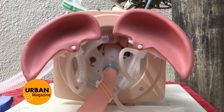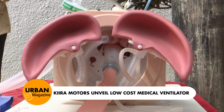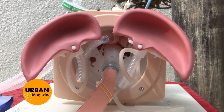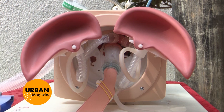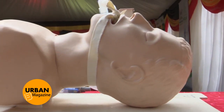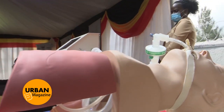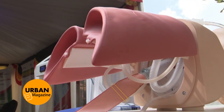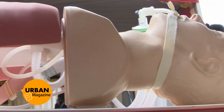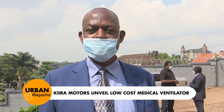A medical ventilator is a machine that provides mechanical ventilation by moving breathable air into and out of the lungs to deliver oxygen to a patient who is physically unable to breathe or breathing insufficiently. This ventilator costs slightly lower than $4,000, which is more than 6 times less than the cost of a ventilator on the international market. It will support the management of acute respiratory distress syndrome caused by the coronavirus. The initiative to manufacture a ventilator came from Vincent A. Sembatia, the Director for Quality Assurance at Makerere University.